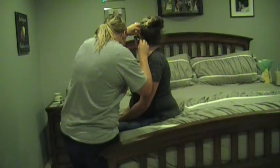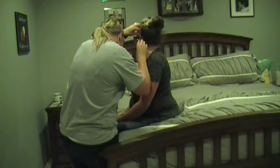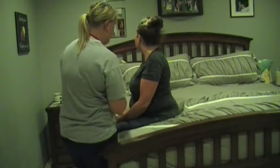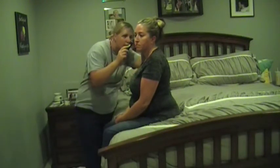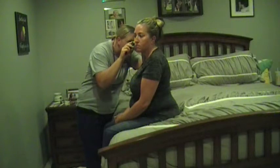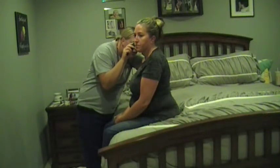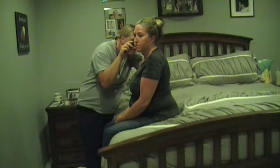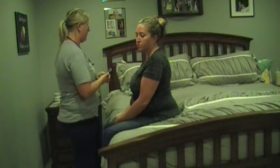And her eardrum is visible. It is a pearly gray, and it is translucent. There's no redness or inflammation noted. There's no pain or tenderness in there? No. Alright. And that looks good on that side as well.